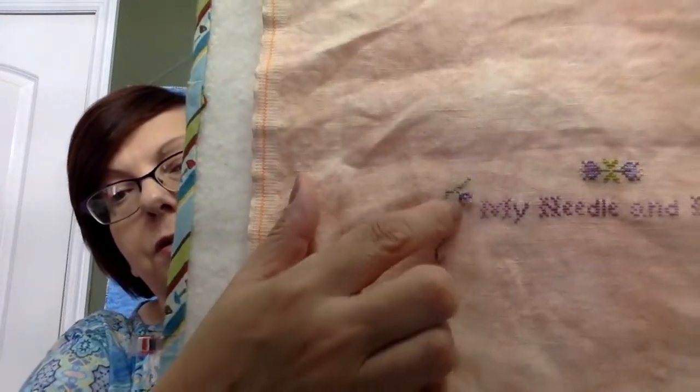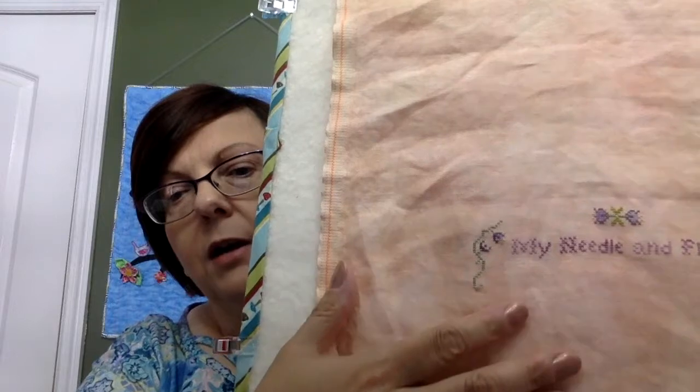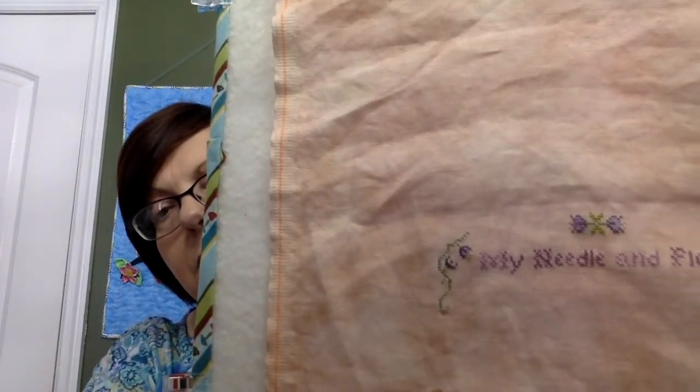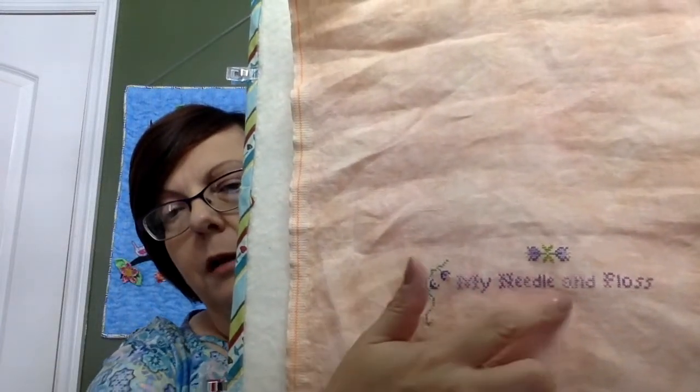But anyway, when I started stitching those 2 stitches, I stitched them with 2 strands of floss. And I was like, why did you do that? So I had to go in and frog 2 stitches, but still, really? You're on 40 count. Why do you think you're using 2 strands? I love this piece.